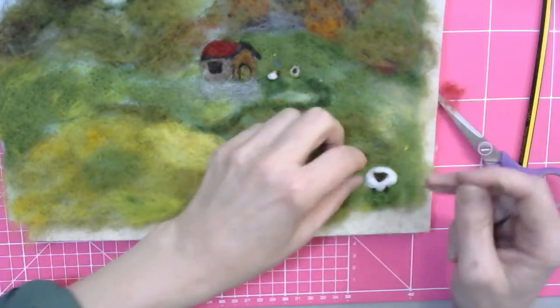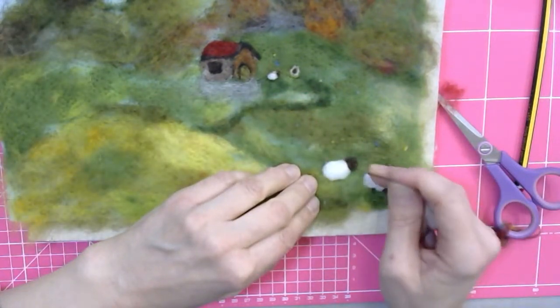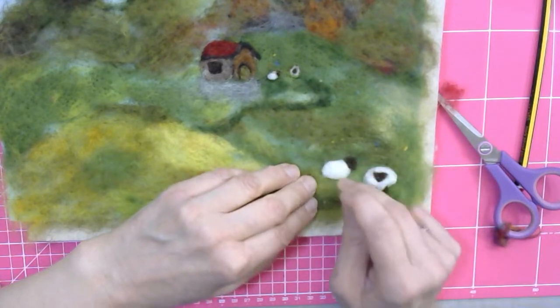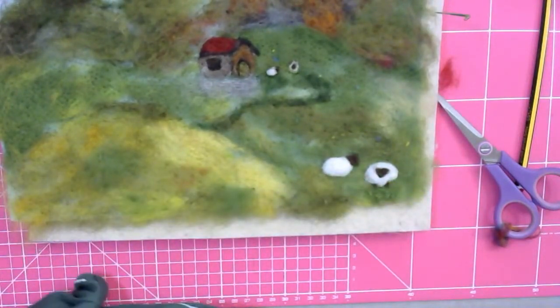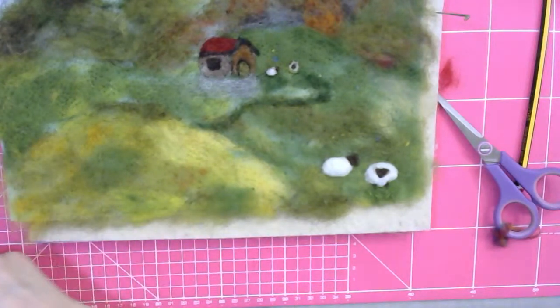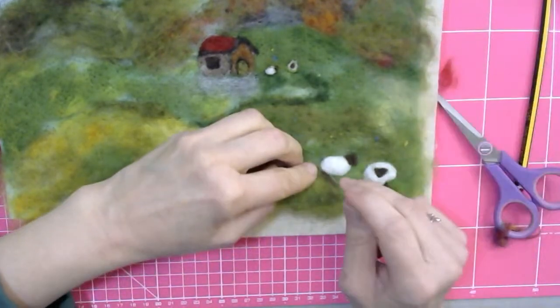Going in to the side. There. No eyes, no mouth, no details required. You can, again, give it legs. This time you might want to give it four legs because they might all be visible. Nearly put green legs on that sheep. Right, let's put legs on that sheep.